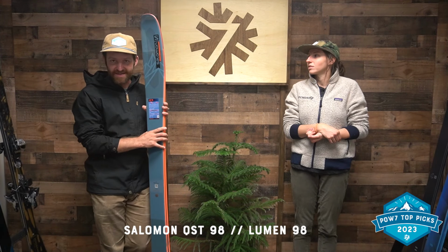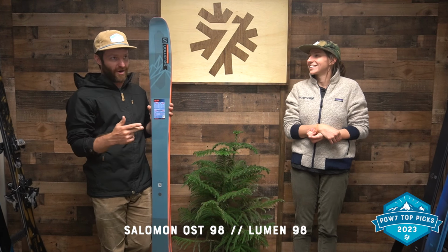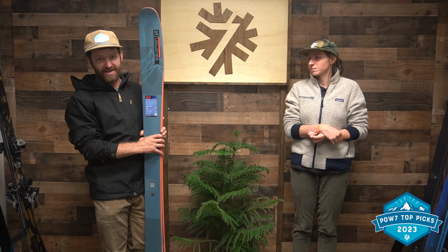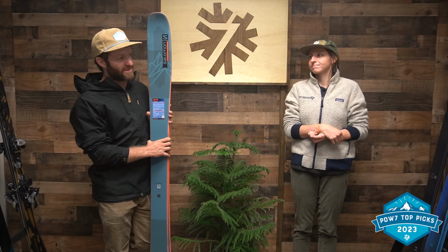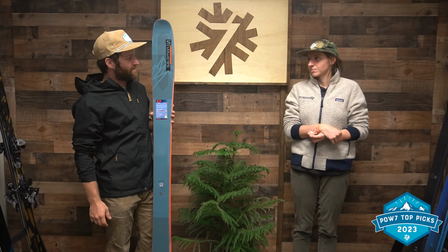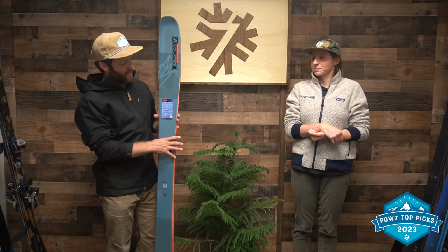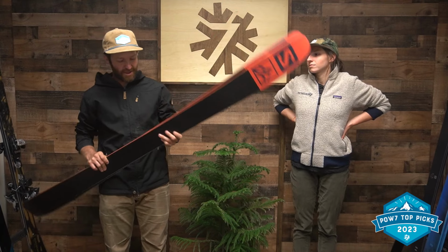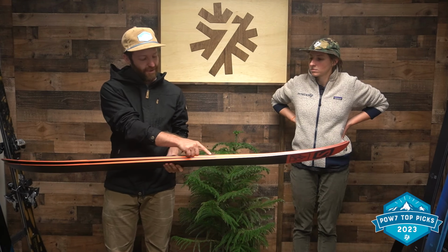It's the Salomon QST 98. Guilty as charged, we did name this ski a year ago as one of our top picks in the all-mountain category. We try to be different, but our staff freaked out about this ski. It's so good. So it comes back unchanged on the men's side. The women's version is the Lumen 98, which now matches the construction of the men's 98 in a fresh minty top sheet that you've got to check out. It's very pretty.